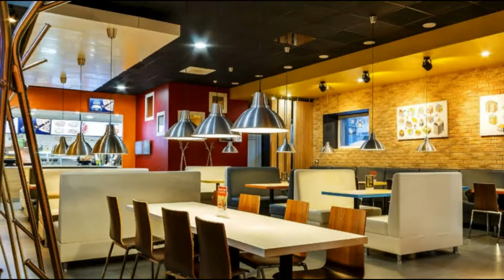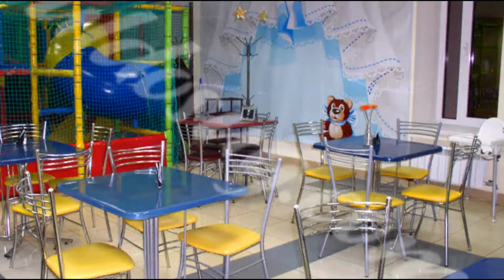So this is an example of a cafe. This is a very popular place in our city, which is called Dodo Pizza. So it's a pizzeria. As you can see, it has a pretty simple design, yet very stylish. And this is very affordable comparing to a restaurant. So, this is an example of a kids' cafe where parents can come and let their kids play in the play zone while they chat and have some food.